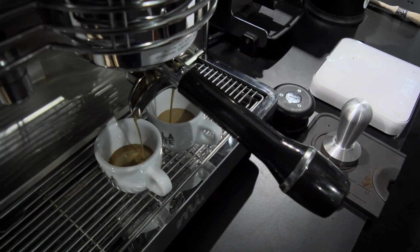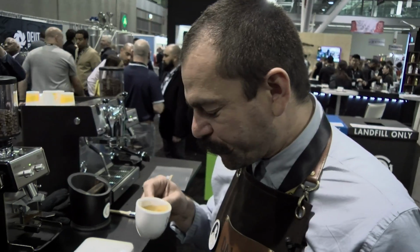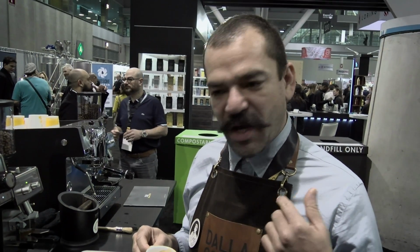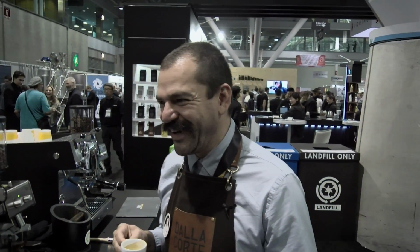You can see it's a juicy, it's going to be a very juicy coffee. So this is my kind of coffee, very sweet, subtle. You have the acidity playing together with the sweetness and the bitterness. Everything is in a good balance, in a good synergy. I could have this coffee one after the other.